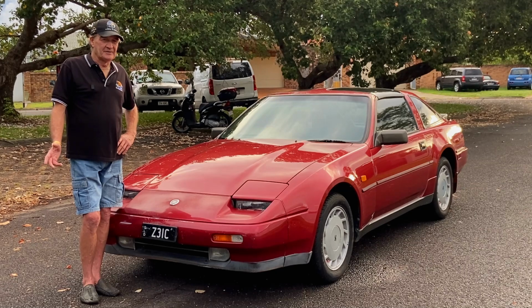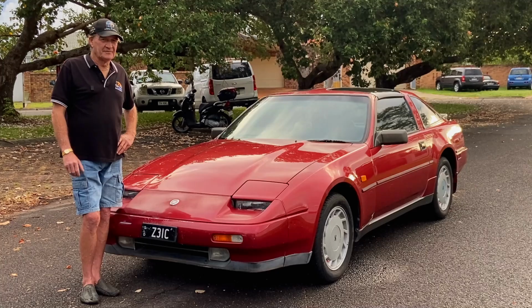Hi, my name's Rod, and this is my 1988 Z31 300ZX Californian Widebody.